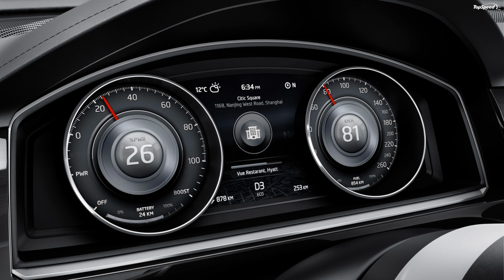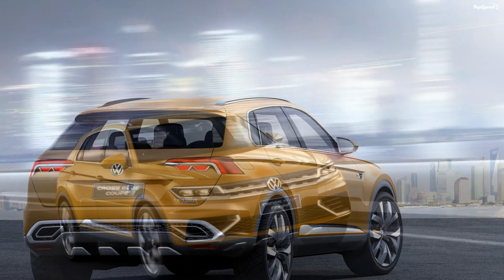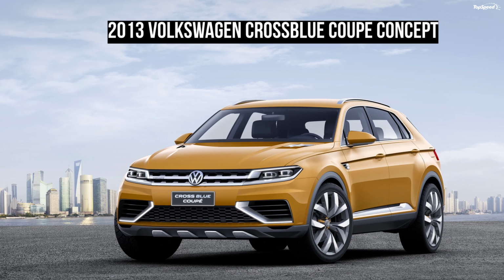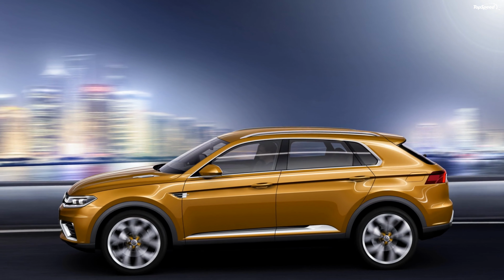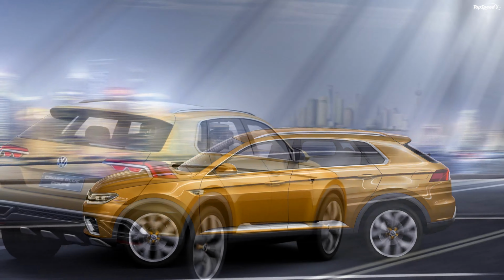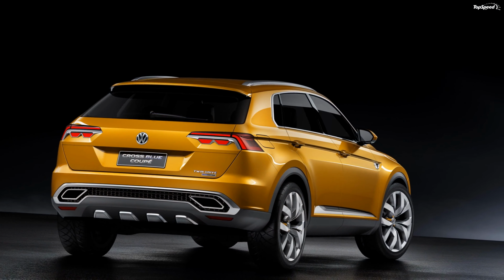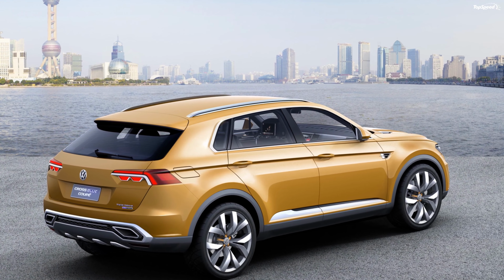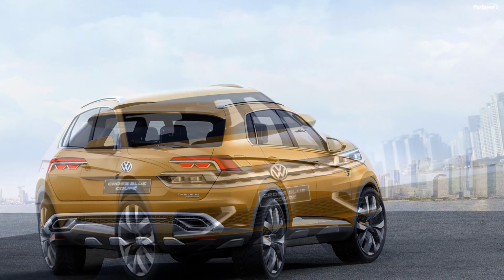Torque comes in at 500 Nm, 368 pound-feet at 1,800 revolutions per minute from the gasoline engine, 180 Nm, 133 pound-feet from the front motor and 270 Nm, 199 pound-feet from the rear motor. This gives the CrossBlue Concept a combined torque of 700 Nm, 516 pound-feet. Driving the wheels is a 6-speed DSG transmission.